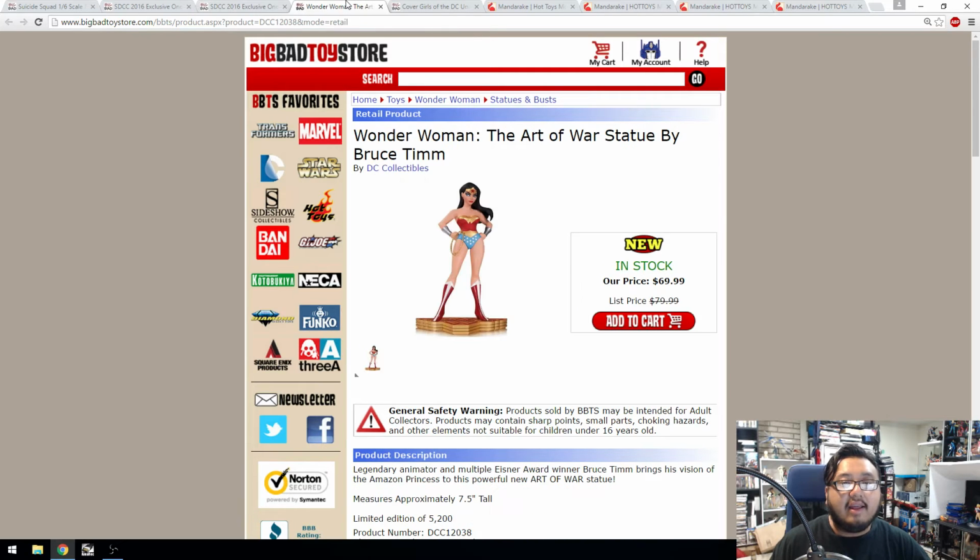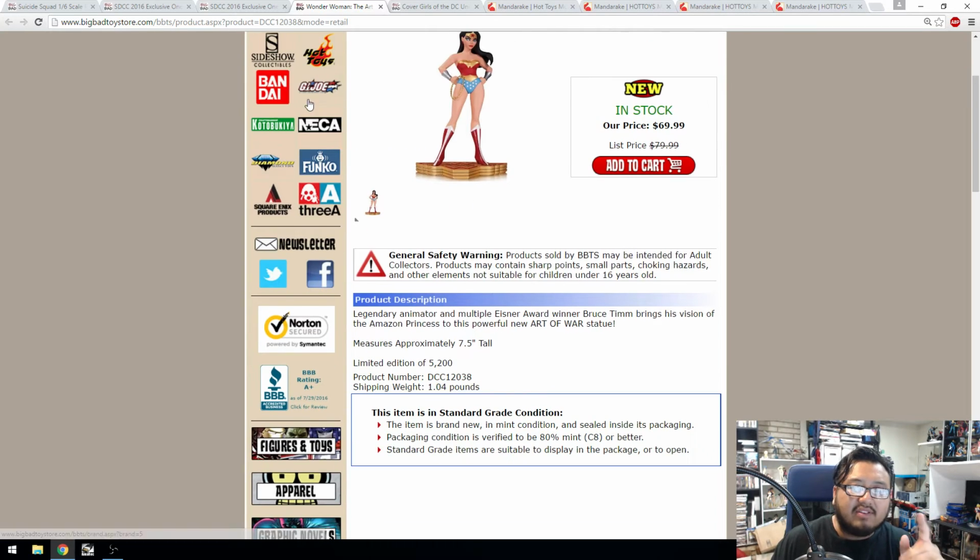Then next we are moving on to in stock, just new figures and statues that just came out. These 2 I saw on Big Bad Toy Store and I had to talk about it. The first one here is from DC Collectibles, Wonder Woman by Bruce Timm. If you don't know who Bruce Timm is, I will have to slap you guys, but I'm pretty sure you guys know who he is. Anyways, about $69 and about 7.5 inches tall.